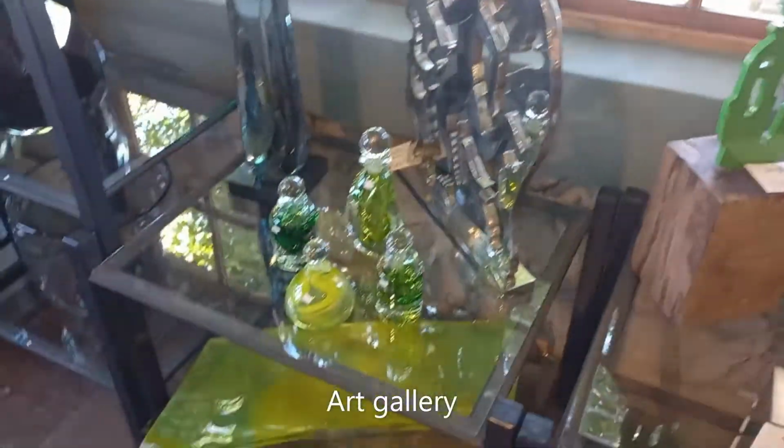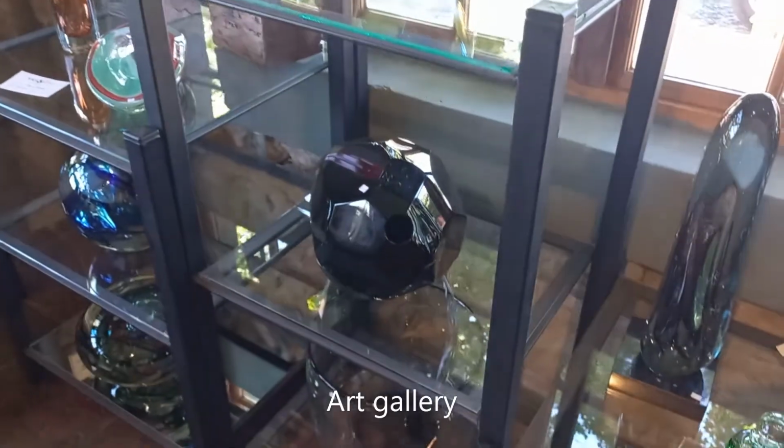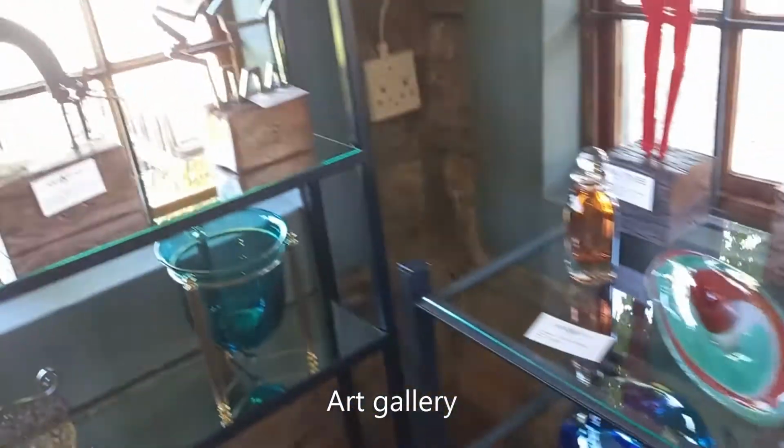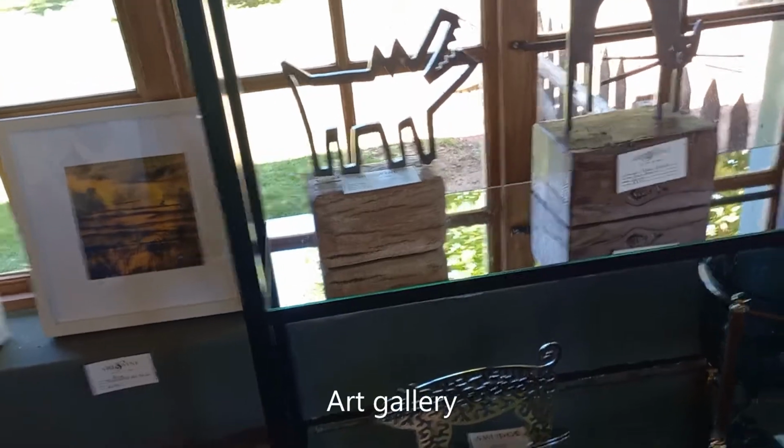Hmm. She's coming. Baba? Where is she? She's coming now. Where did she go? Outside.